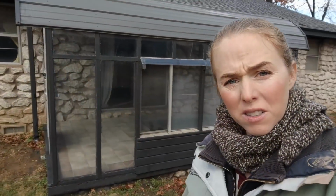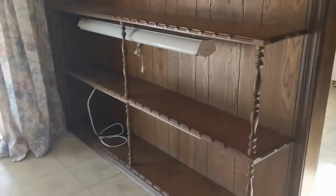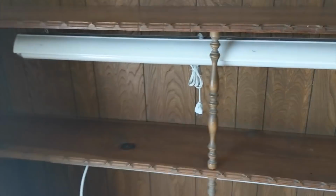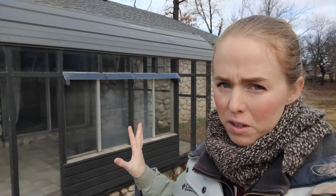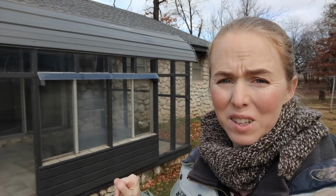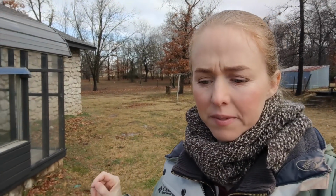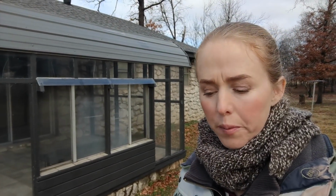So there are parts of this house that I like, but they generally have to do with gardening. I liked the little grow light that they had in there. It gave me ideas. And I like this little sunroom that could be used as a greenhouse. I think it's a cute house. And I really like the property as far as what I would have to do to make it usable.